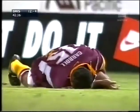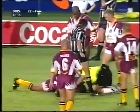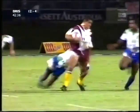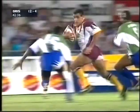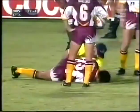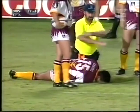Is he a real crook? Bill Harrigan could be heard loudly asking the question of the trainer, is he real crook? He's got a crook left knee, Ray. As it comes down at an awkward angle. The trainer, I think, is looking for the medicab.